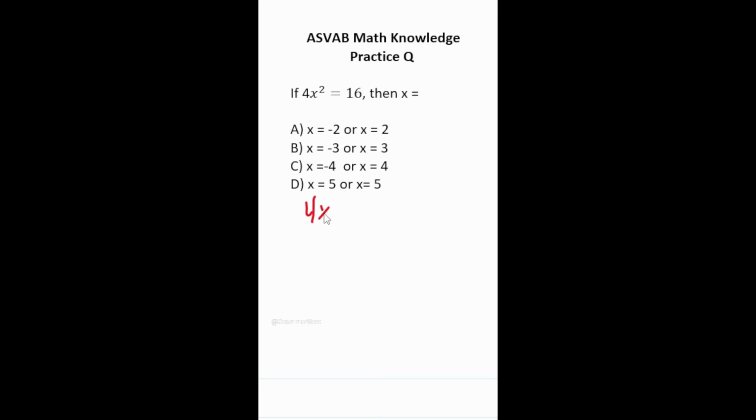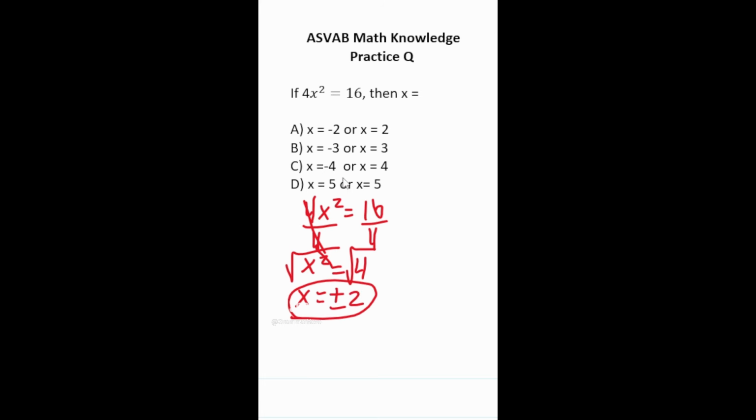We have 4x squared equals 16. Again, we're solving for x, so we want to get x by itself. So let's divide both sides by 4. This crosses out, leaving you with x squared on this side. 16 divided by 4 is 4. To get rid of this square, we're going to take the square root of both sides. This crosses out, leaving you with x on this side. The square root of 4 is going to be plus or minus 2. As it happens, this actually has two solutions, notably negative 2 or positive 2. If you plug both those in for x, you'll see that they both work.